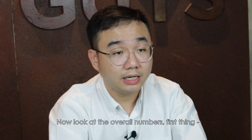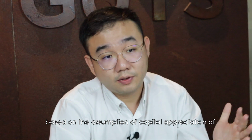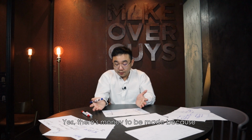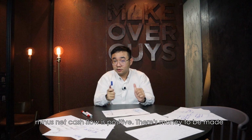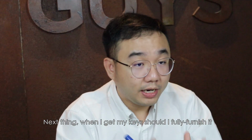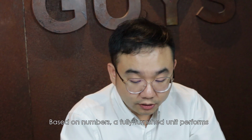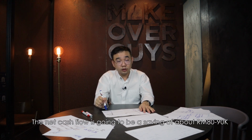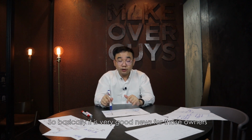Now look at the overall numbers wise. First thing, whether we can make money based on the assumptions of capital appreciation of 5% every single year. Yes, there's money to be made because potential capital appreciation minus net cash flow is positive. There's money to be made. Next thing, when I got my keys, should I fully furnish it or should I just remain at partly furnished? Based on numbers wise, a fully furnished unit performed a lot better than a partly furnished. The net cash flow is going to be a saving of about 90,000, 80 to 90,000. So basically this is a very good news.